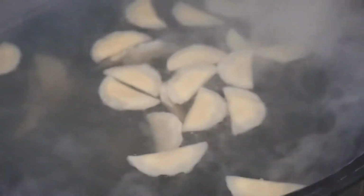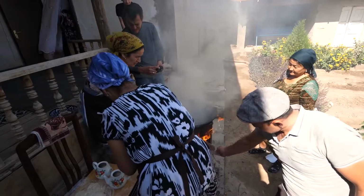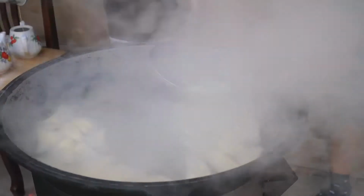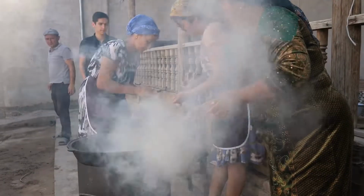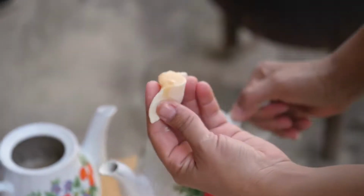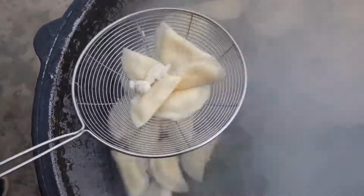The smoke is blazing, the fire is hot. Then they're just floating around, and they just do it one by one. It's gonna be so good. Little pockets of egg. They boil for a few minutes, and then for the finished ones, she takes them right out of the hot water and I think into a cool water bath. Such a cool process, and it takes such delicate hands to be able to add the egg, then pinch it closed and drop it into the water.